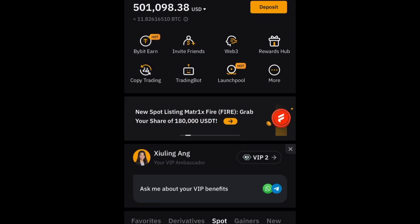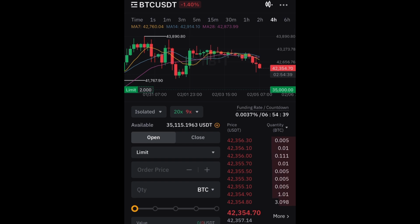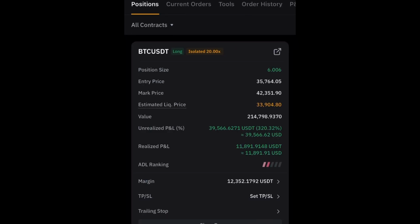My buy Bitcoin trade is currently $39,600 in profits, pulling back on this dump. The Bitcoin funding fee is very low at the moment, 0.003. It's showing that there's not much buying pressure on Bitcoin, but that makes my trades very cheap to keep open. Even though it's a 6 Bitcoin trade valued at $214,000, I've already made $11,891 in realized profits, and I've got $39,580 still unrealized. So around $52,000 of profits with a $12,000 trade.